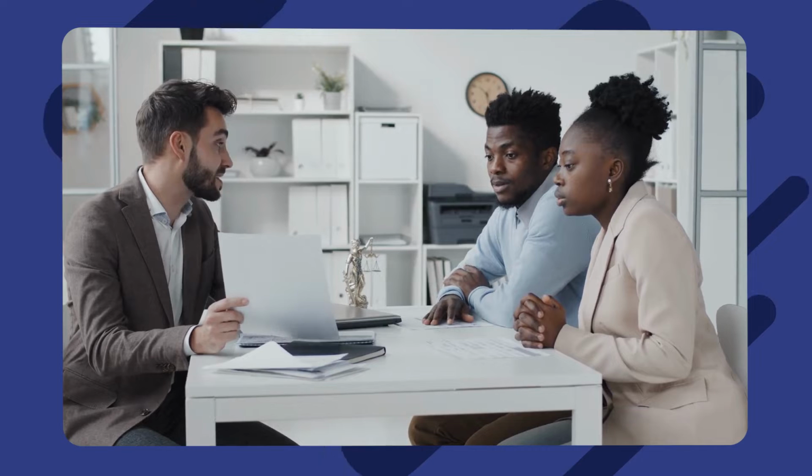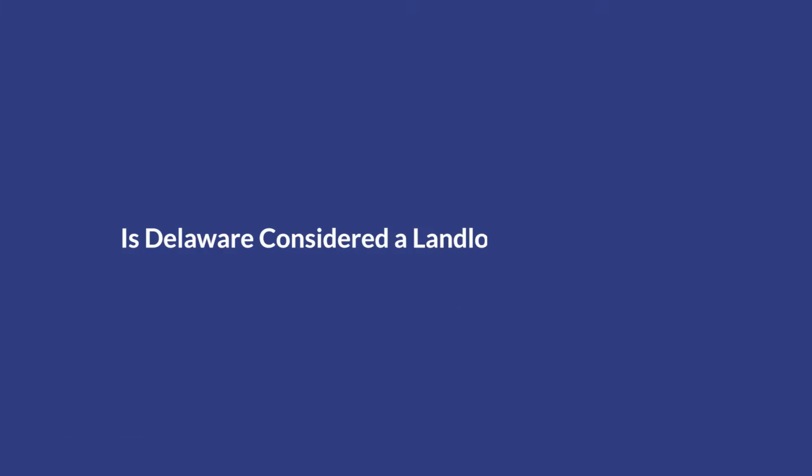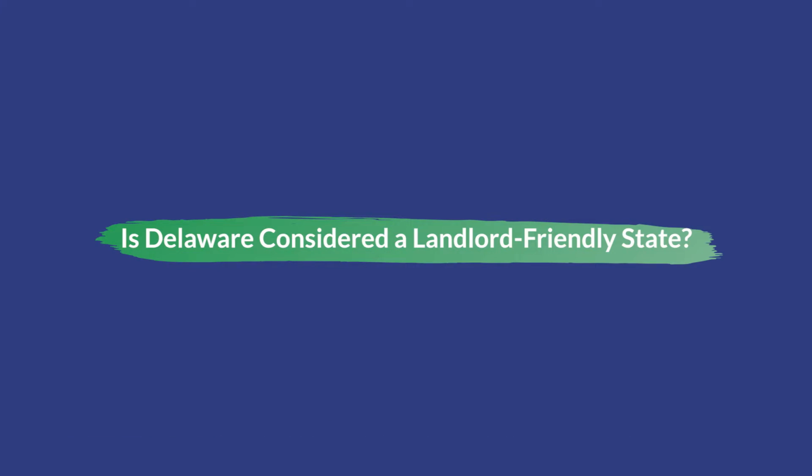Keep in mind that if you need specific help with your rental agreements, you should contact a lawyer for legal advice. Is Delaware considered a landlord-friendly state?